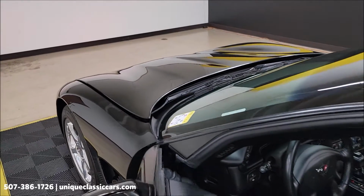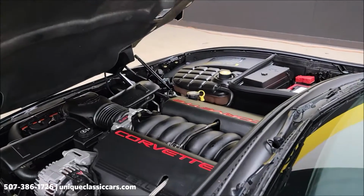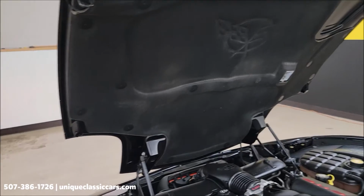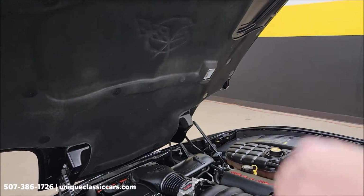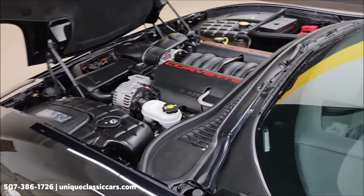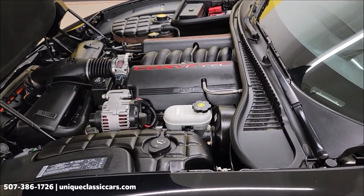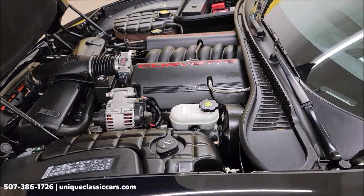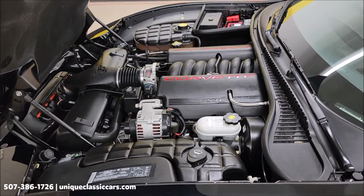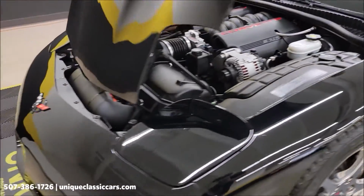Take a peek underneath the hood. I noticed the bulb was taken out on the hood light there. That is in the glove box with the lens and the bulb. There's also a picture of the VIN, a picture of the RPO codes if you want to see exactly how this car is equipped. It's all in the still pictures. You can see nice, clean, tidy engine bay in that 5.7 liter LS1.